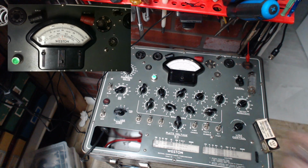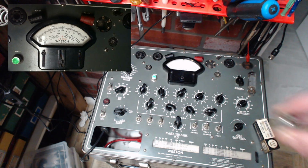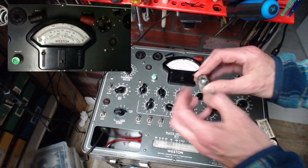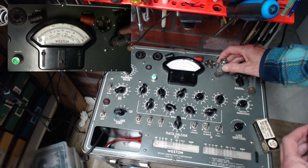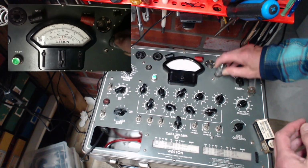274. The other tube have that? The other tube has 274 written on the top also. So I'm not exactly sure what that means, but I'm not too worried. I've got the wrong tube here? This is not very likely.